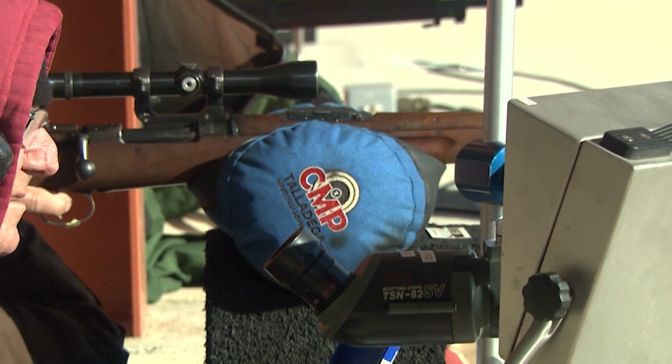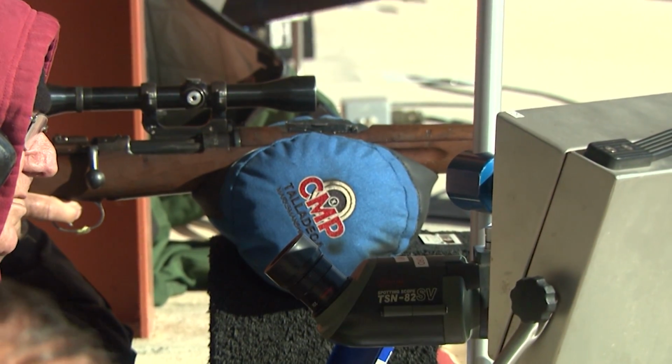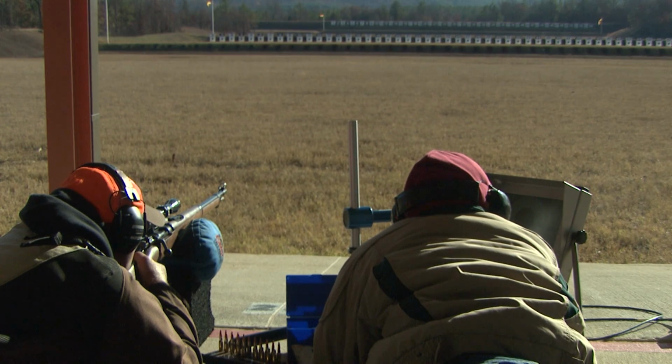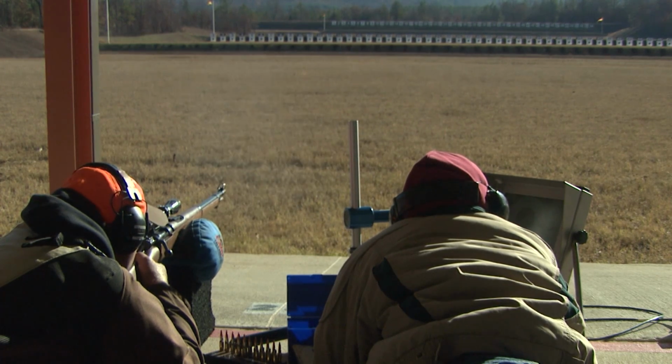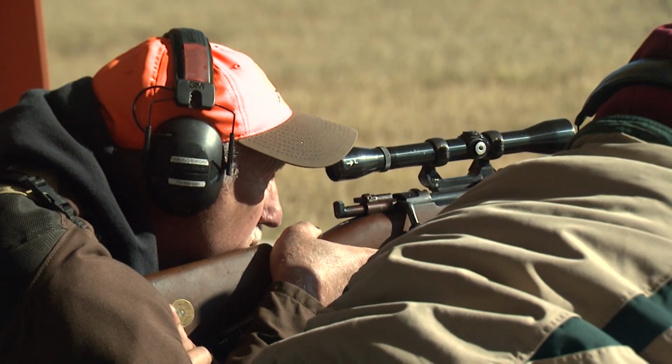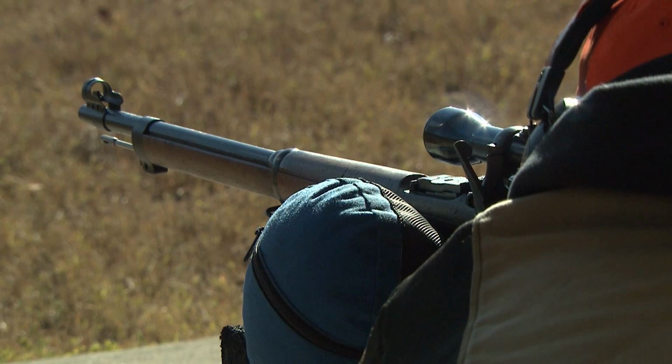Shooters use the CMP rest, which stabilizes the rifle in the prone position, and it also demonstrates a method that soldiers used years ago. Back in that era, they didn't have bipods, so they were using whatever they could find in order to support the rifle, whether it be a branch or a mound of dirt or whatever. So that's kind of used to replicate those conditions.